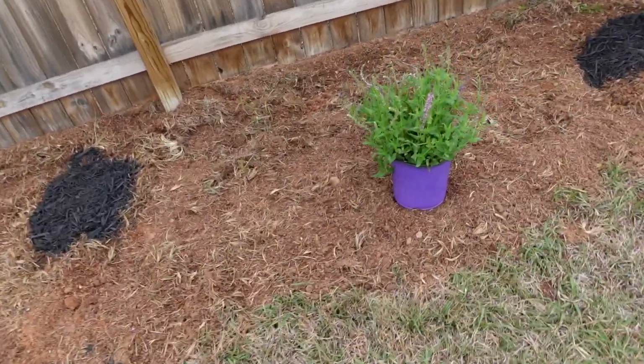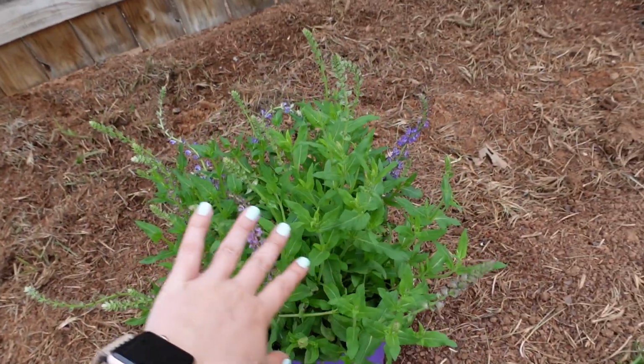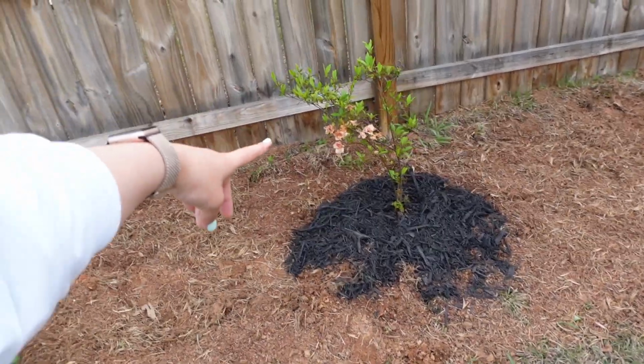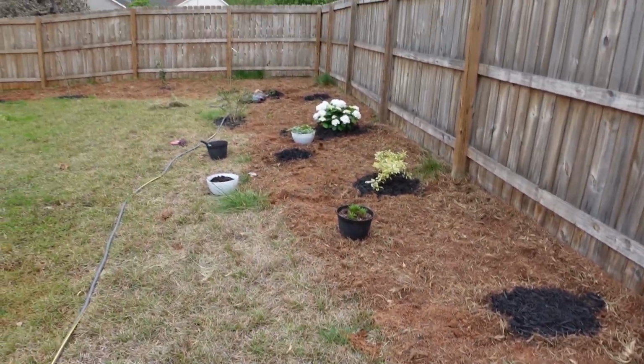This is that salvia I got which I just think is so pretty. I've yet to plant that. I'm gonna separate that and stuff and plant that tomorrow, I believe. Oh, I didn't show that I planted the azalea bush here. And then, yeah, an elephant ear, so coming along.